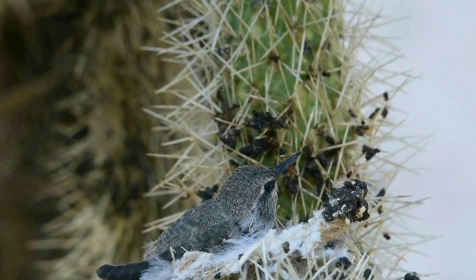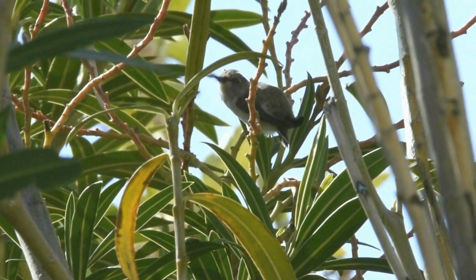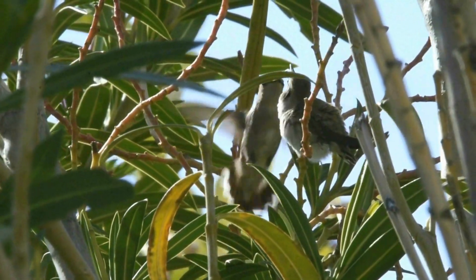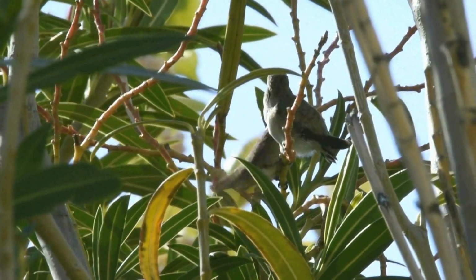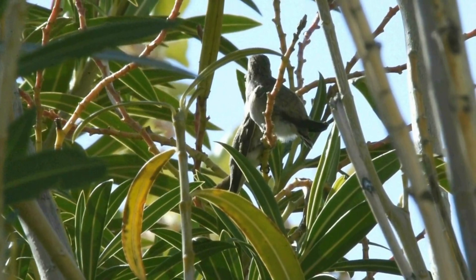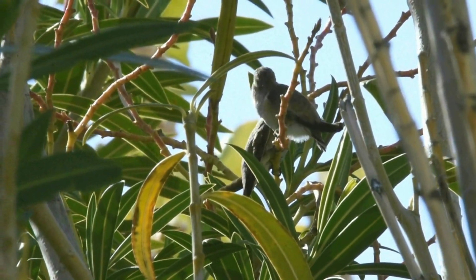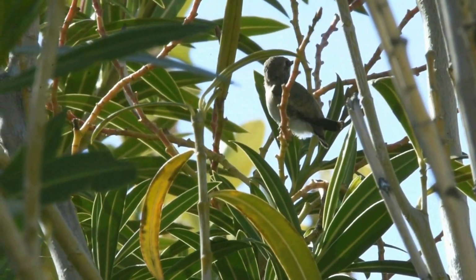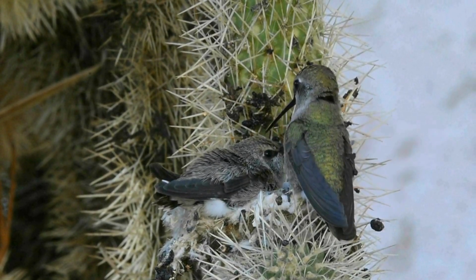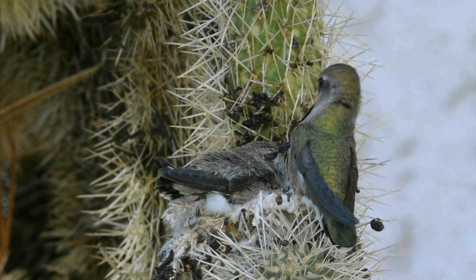There he goes, leaving his one-day younger sister to wonder what just happened. Marty landed in the nearby oleanders, and it didn't take Mom long to find him and continue with the feedings. Mia did not immediately follow Marty. In fact, she seemed to be a little moody, refusing meals from Mom on more than one occasion.